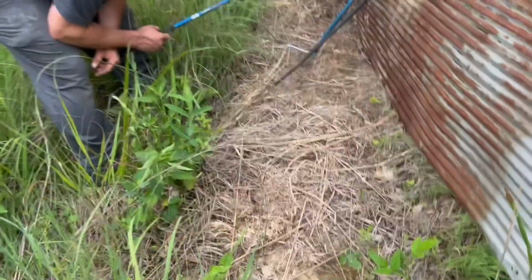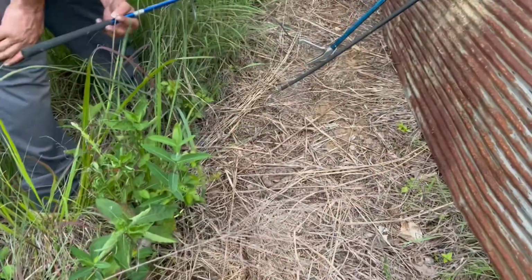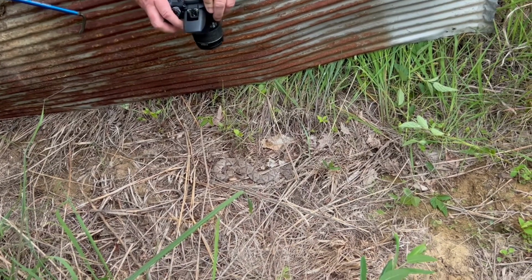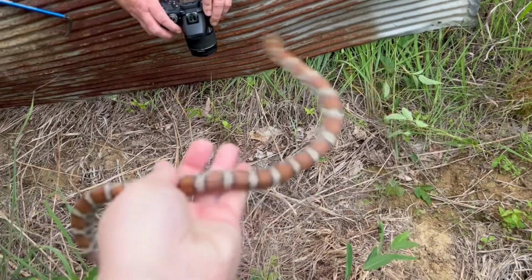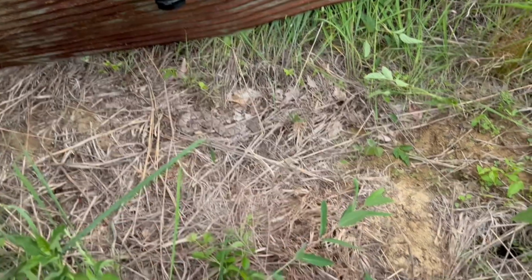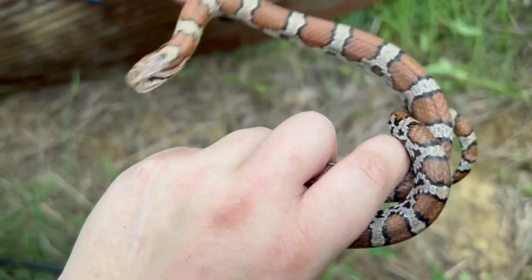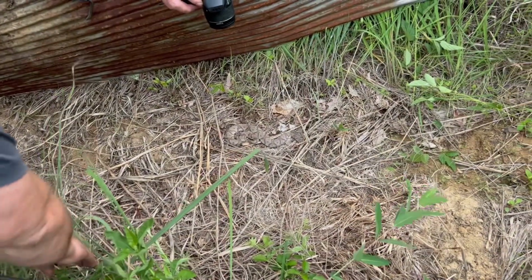Copperhead right there. I hope you'll get it. Yeah, I want to get a picture of this guy. I'm yet to get a picture of a copperhead in about a couple of weeks. Double digits. Milk. Copperhead. Did you get a decent picture? Yeah, I just did a phone picture.